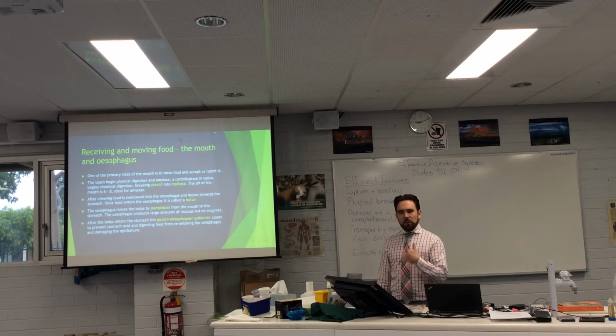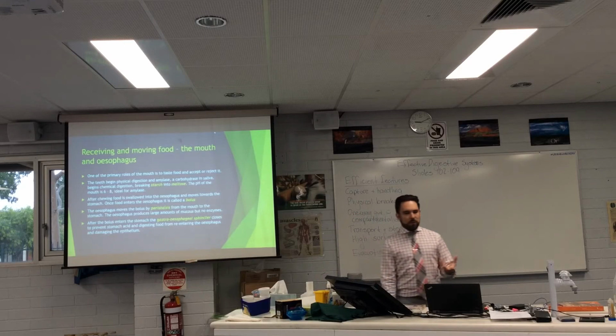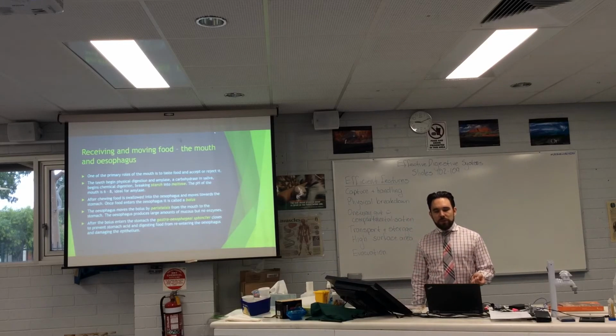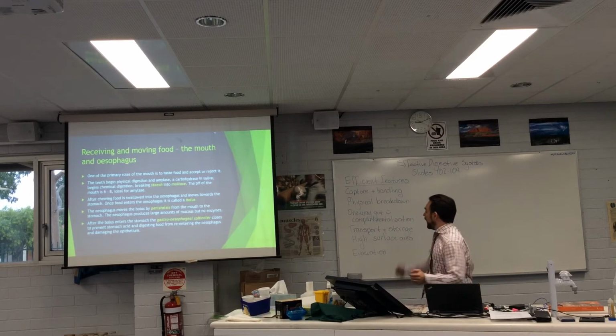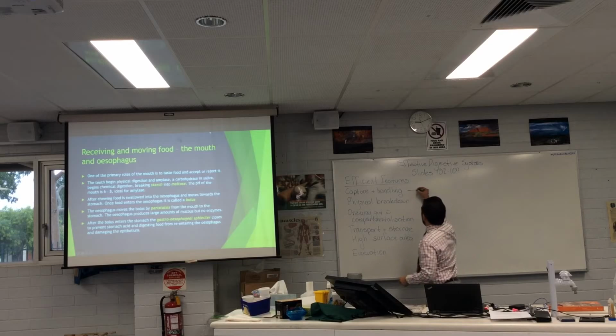So what's our first feature? We're looking at the mouth and the esophagus. The primary role of the mouth is to taste food and accept or reject it. So this comes into this factor of capture and handling of food. How are we going to handle this food? Is it safe to eat? So our mouth features here.